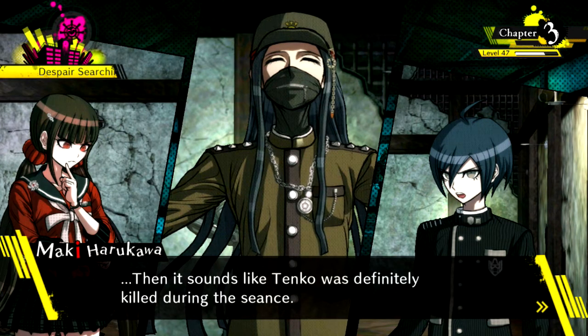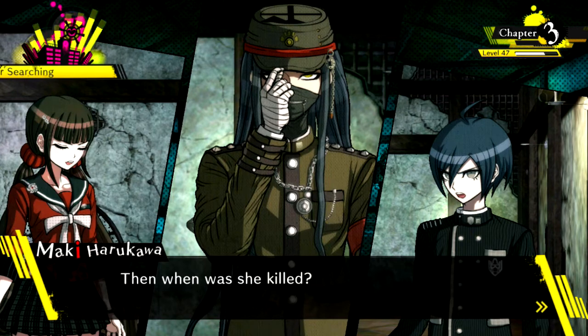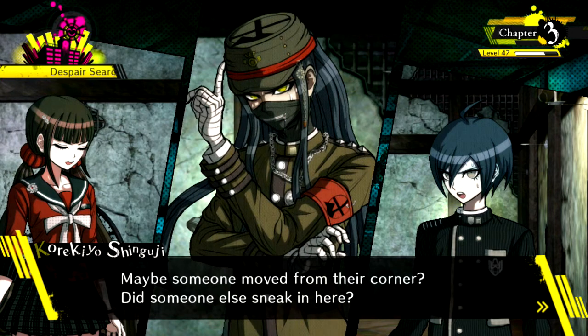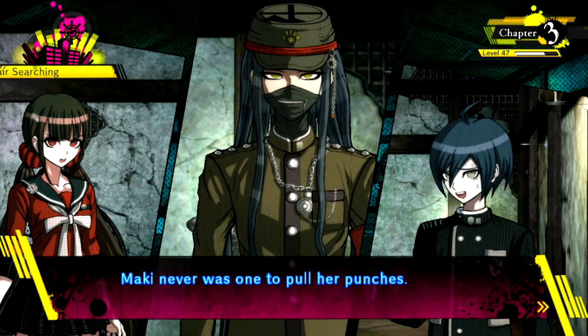Yeah, it sounds like Tenko was definitely killed during the seance. But would it not be difficult to do in such darkness? Besides, she was inside the cage, yes? Then when was she killed? Well, that's... Yes, that is a problem. There's another problem. And that is, why ever did the seance fail? I simply cannot figure it out. Maybe someone moved from their corner? Did someone else sneak in there? What's the point? Obviously, the seance was clearly a sham. Maki never was one to pull her punches.